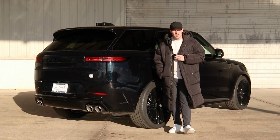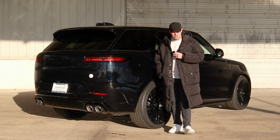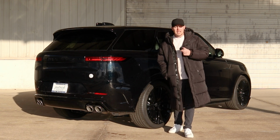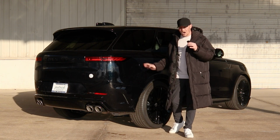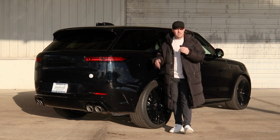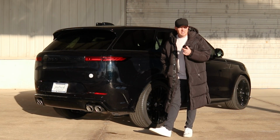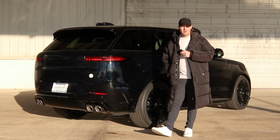Prices for these start at about $180,000 for the Edition 2 models. This one, with a few options on it, goes up to about $187,000. If you really want to go super crazy and get the carbon fiber wheels and everything, then you're looking at about $200,000. So I have a question for you. Is it worth it? Is it what you'd spend your money on? Let us know down below.